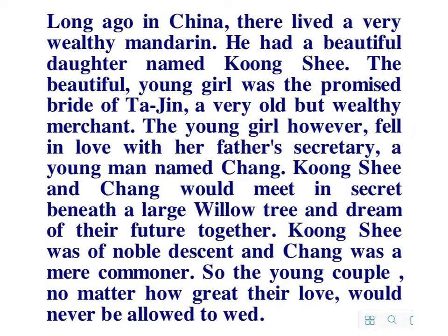Kung Shi and Chang would meet in secret beneath a large willow tree and dream of their future together. A willow tree, in this case a weeping willow, is a tree which has long, thin branches and leaves which hang down. Weeping willows usually grow by the river. Kung Shi was of noble descent, and Chang was a mere commoner. Mere means only, so Kung Shi was noble, but Chang was only a common person. So the young couple, no matter how great their love, would never be allowed to wed. To wed means to get married.